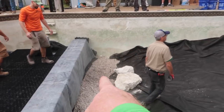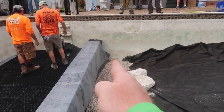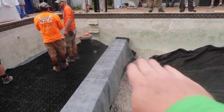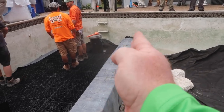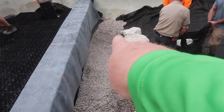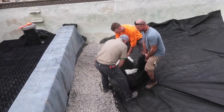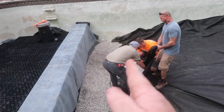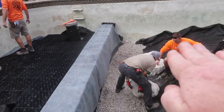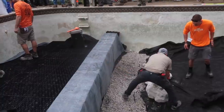The reason they're stacking them out so far is I've got to eventually get that rock all the way up to the height of a second row of aqua blocks. If I were to just start stacking them right up here, stability wise, it gets a little weird. Also, this rock, because of the angle of it, is not very stackable. So the better way to do it is come out here, backfill with gravel, set another course, backfill with gravel, set another course, and kind of stair step your way up into this wall.